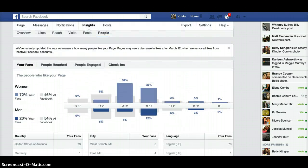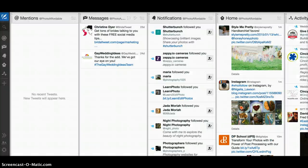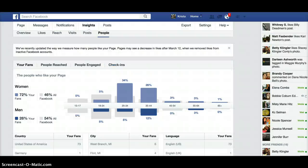Now, if you look on TweetDeck, which is what I'm using to monitor her Twitter account, you'll see that there's just nothing going on there. Nobody is mentioning her, there's no messages, zero notifications in regards to affordable photography. So this is also a great learning experience for me to see where her social media campaign needs to be, which is obviously on Facebook. So next week, I've been teasing it already, but next week I'm going to start implementing her campaign, and we'll get to see the results of those efforts very soon. I'm very excited about that.